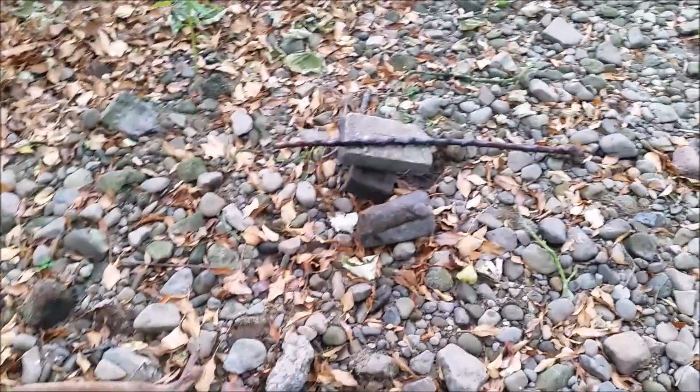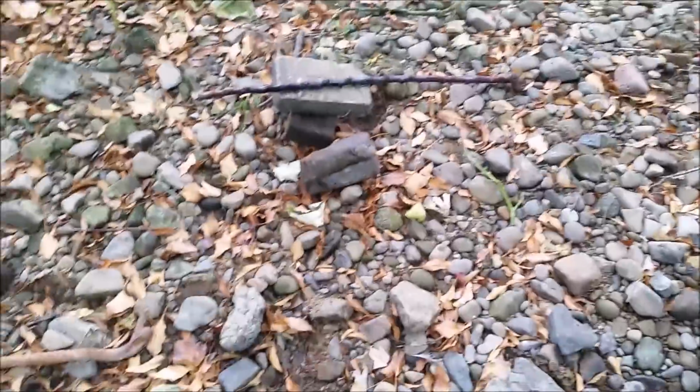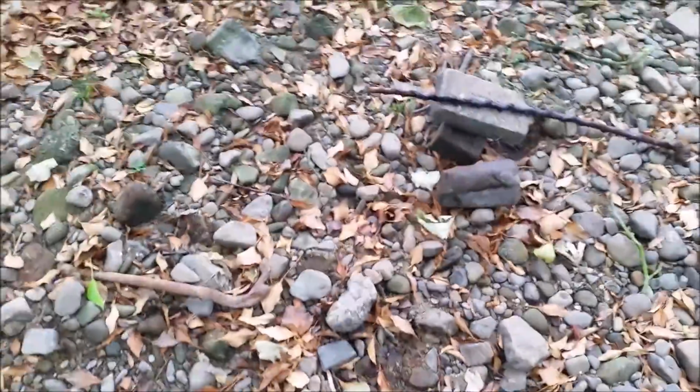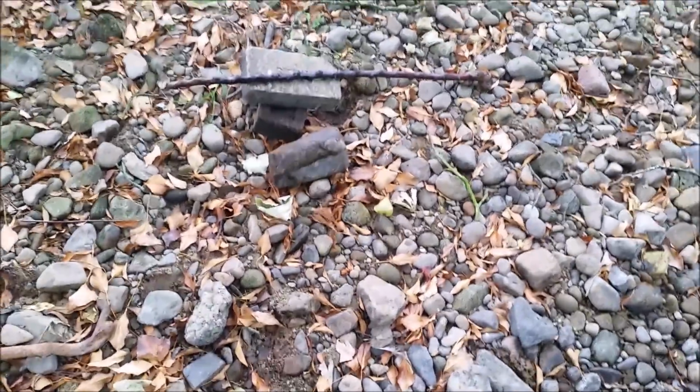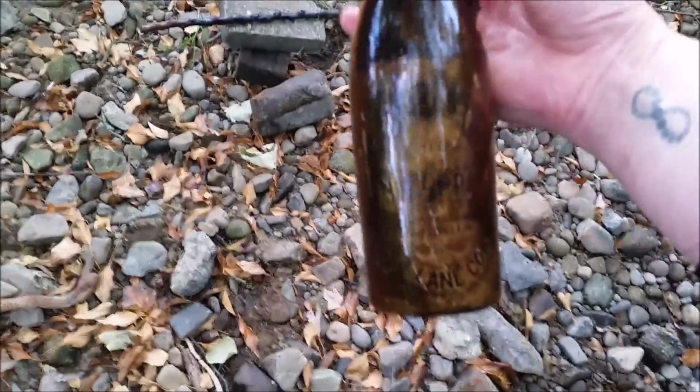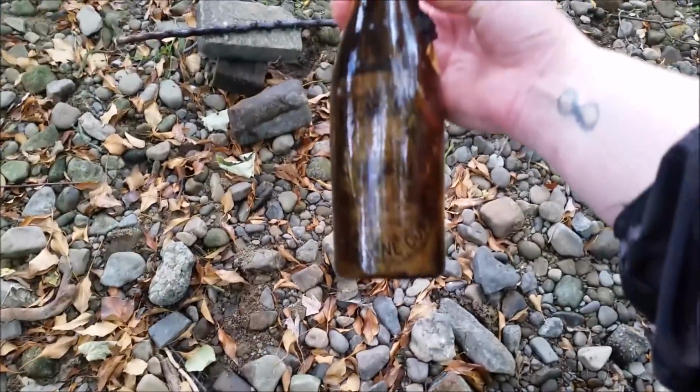I've seen nothing. This is exactly like the other day. Like literally, I'm barely seeing any glass. The bits that I am seeing are just little shrapnel pieces or bottlenecks. And then boom, there's a ceramic bottle, a stoneware bottle. I'm flabbergasted. I'm just talking. I'm not even showing the bottle. I'm just in shock.